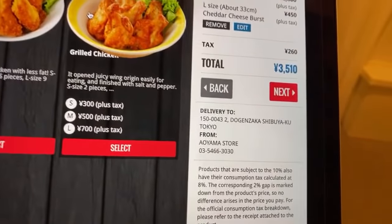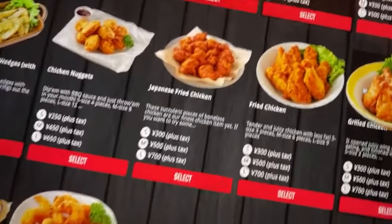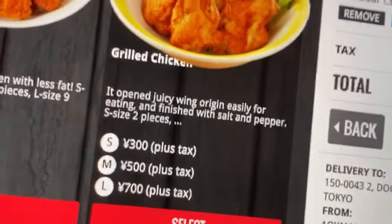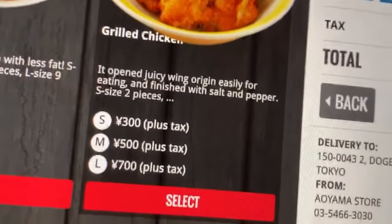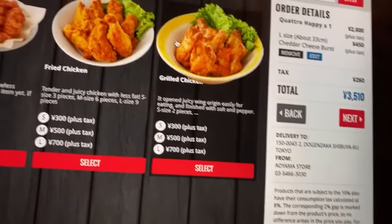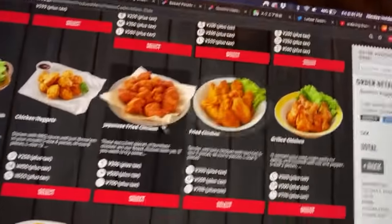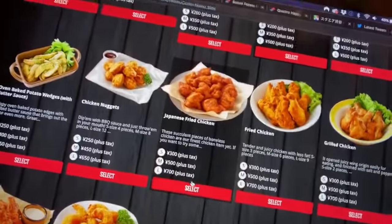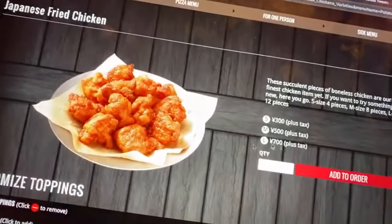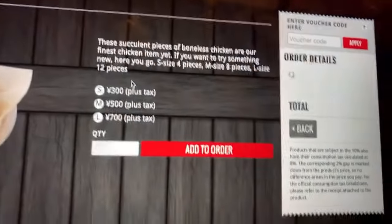Okay, these descriptions have been pretty well written, but this one kind of lost me. It opened juicy wing origin easily for eating and finished with salt and pepper. Can't help you. Don't know what you're trying to say to me. I think we got to go Japanese fried chicken just to keep it 100. I think a small will do it. A small is going to be 4 pieces.